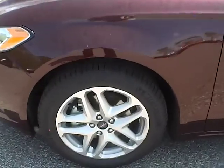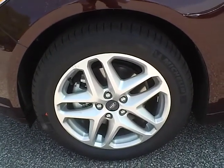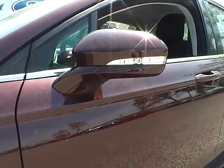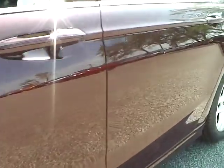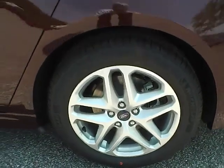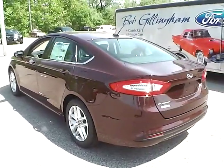Here you have nice 17-inch alloy wheels wrapped in Michelin tires. Very nice. You do get the integrated turn signal on this one, alongside the flank of the vehicle. As you can tell, there's no scratches, dents, dings, or blemishes of any kind. Your other wheel tire, very nice. Again, this vehicle is brand new.